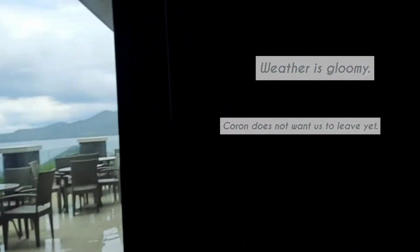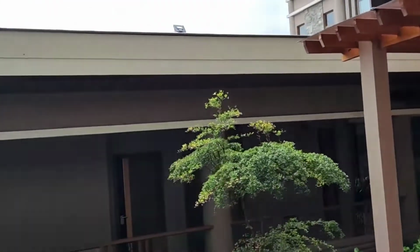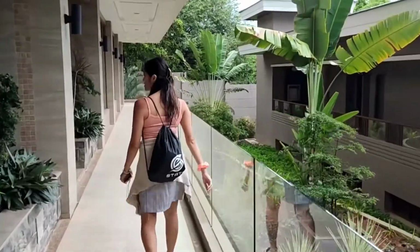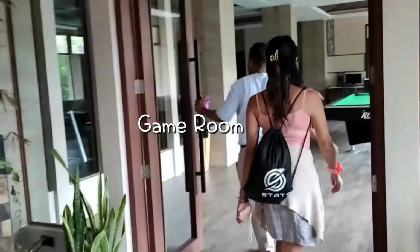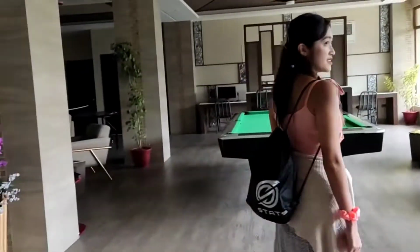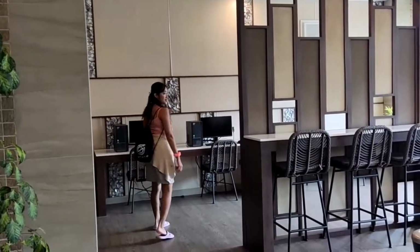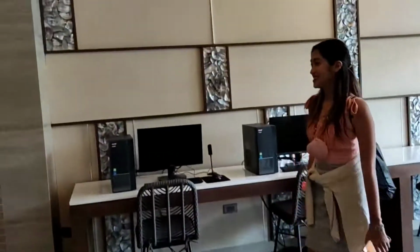Weather is a bit rainy. We're on the way to the entertainment center. Yeah. So that's a room over there. Bye-bye again, room. Oh, di ba maganda? Meron parang central garden with bonsais. And the pool area. They have lunch here. Hi. Hello. Table tennis.